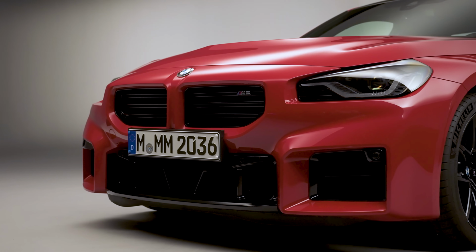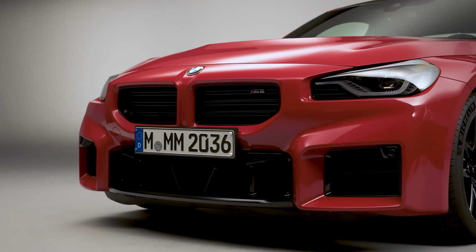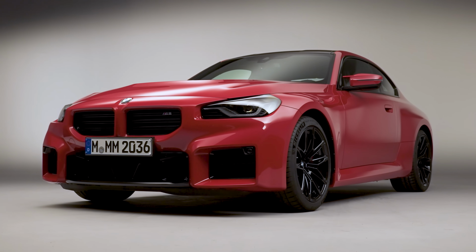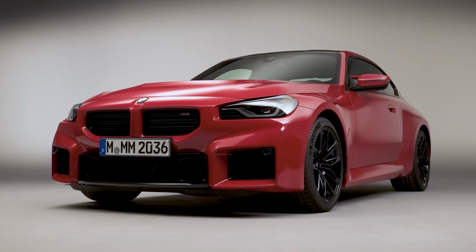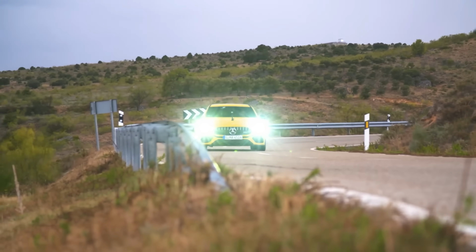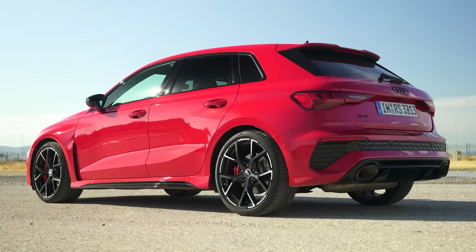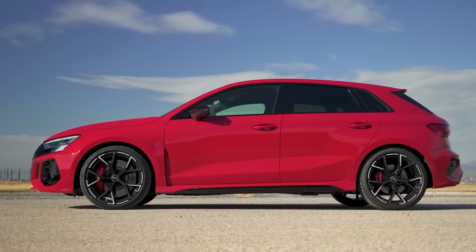But what about top speed, where four-wheel drive doesn't really help you? Well, the BMW M2 with the optional Driver's Pack, which removes the speed limiter, lets it hit 177 miles an hour. That's about 10 miles an hour faster than the range-topping AMG A45 S, but it's 3 miles an hour slower than an RS3 fitted with the RS3 Dynamic Pack.